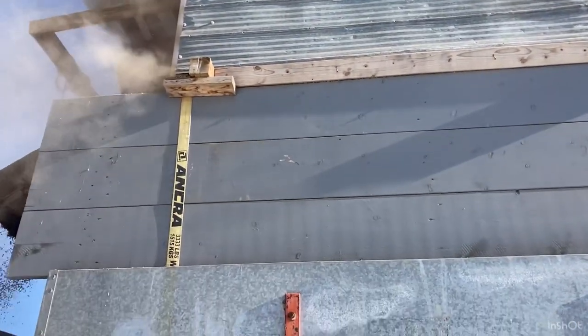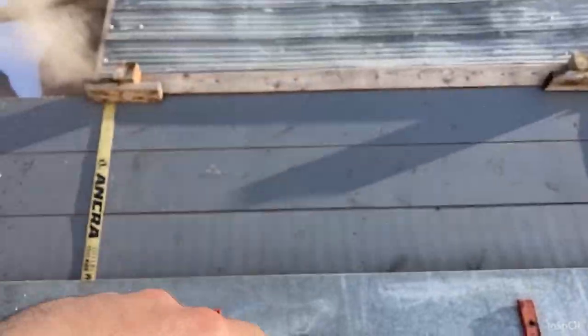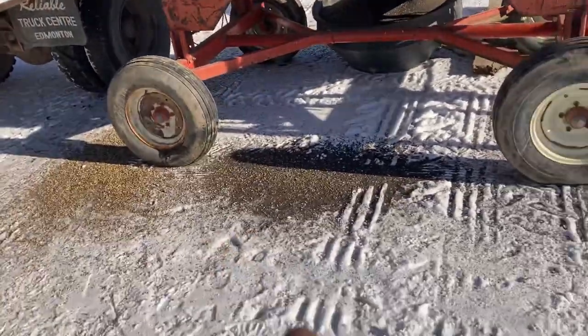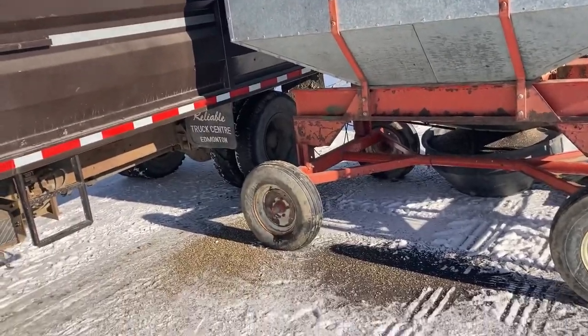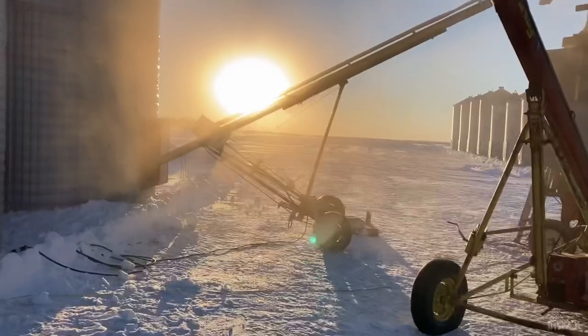It's unreal. Canola is such a fine seed that any little crack, it'll find its way out. But that won't go to waste. I'll scoop that up at the end every night here and take it down, give it to Corey's chickens. They'll like the bit of peas and the bit of canola.